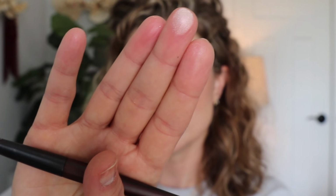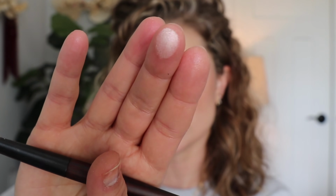So what do we think about this? Now, usually that's a topper shade. I would say I get a good amount of pigment with that. It's more of a shimmer. Isn't that interesting? That one's more of a shimmer to me than a topper. Do you agree? I really like this peach kind of copper. So pretty, isn't it? All right, I'm going to take these off and then we will try on some more.